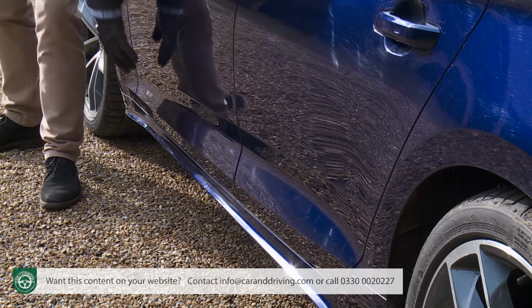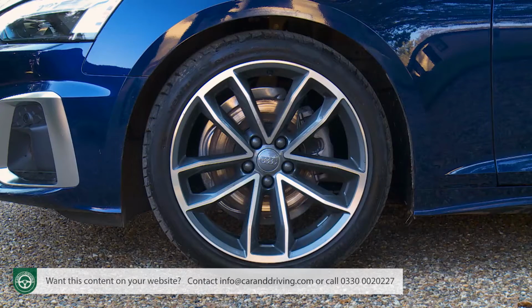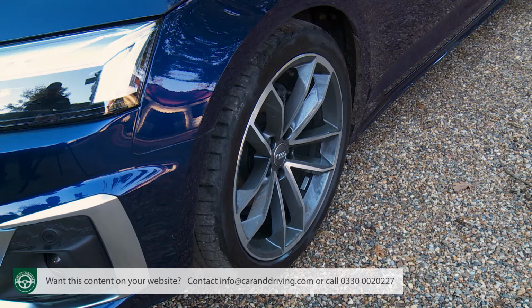This pronounced upwardly slanting lower crease gives the flanks some shape, and they separate wheel arches with alloy rims that are generally a size larger than they were before. The rims are either 18, 19 or 20 inches depending on trim. We have the 19-inch 5-spoke Cavo style alloys here.